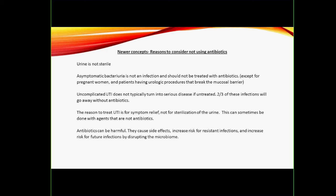And this is a reason why you can use delayed prescribing. So use the ibuprofen first if the patient has mild to moderate symptoms, and then use the antibiotic if they're not improving on that. I wouldn't do this for people with really severe symptoms.